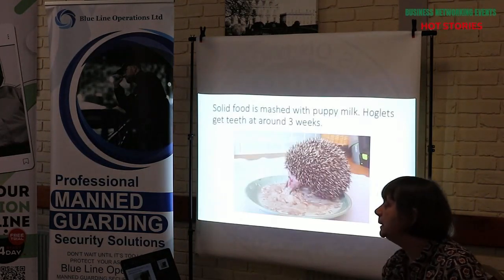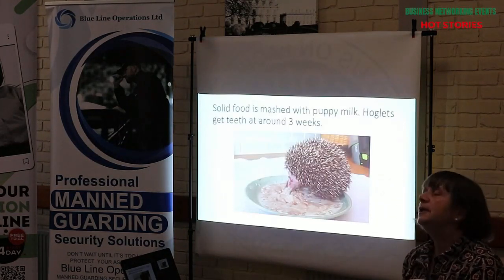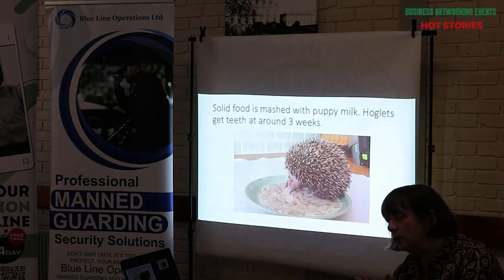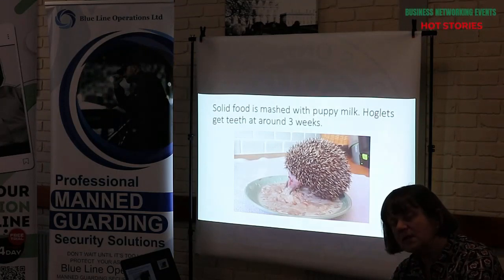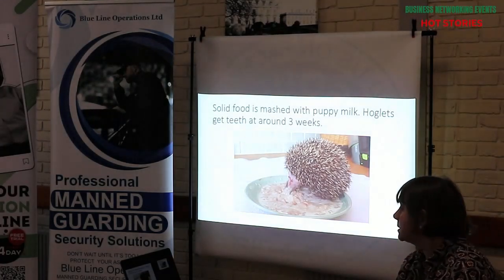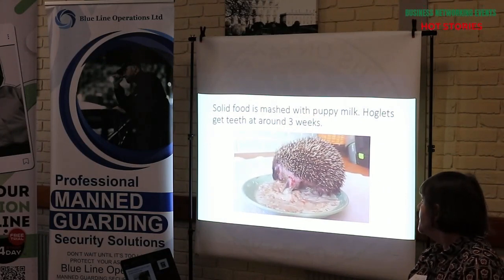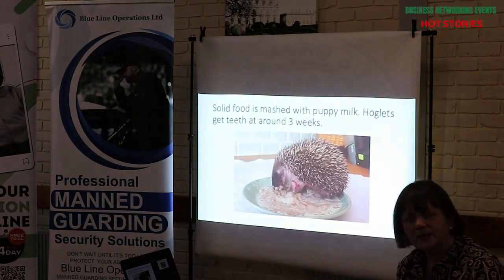And then finally, around about three weeks, hedgehogs get some of their teeth, and we can let them be more independent. We can put food in their box and they can eat independently. And again, that's just one on its own. You can imagine 5 is pretty messy.